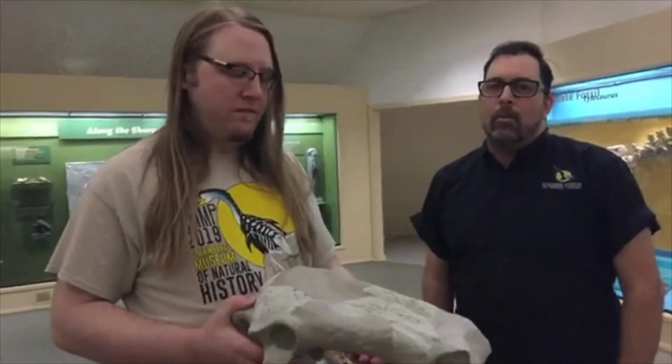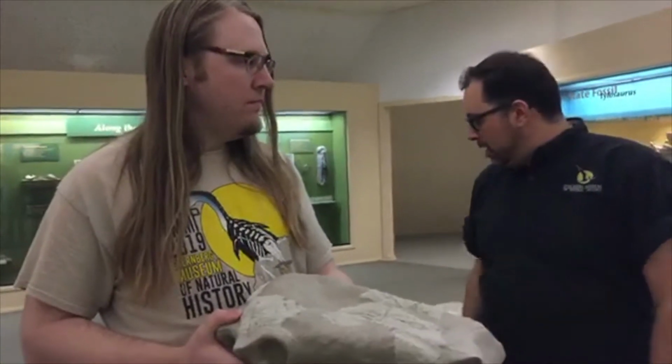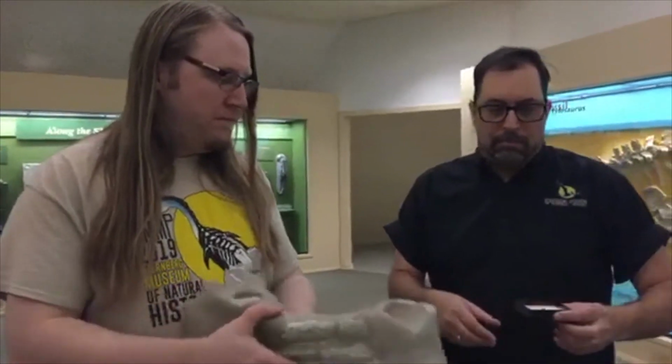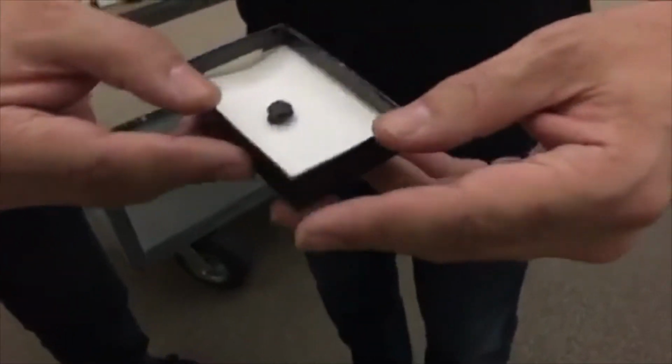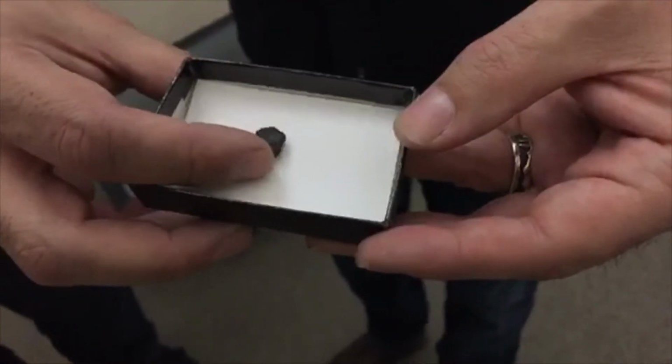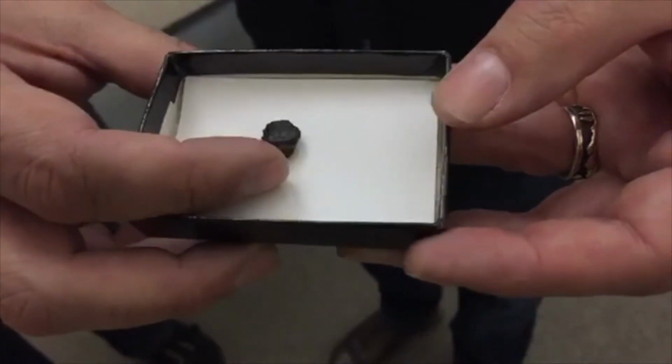The other thing that I wanted to follow up on, and some people asked some pretty good questions about it, is the teeth of nodosaurs. So if you can focus on our little nodosaur tooth here. Let me actually turn it around just a bit. There we go. So there's the tip of my big old finger, and that just gives you an idea of size.